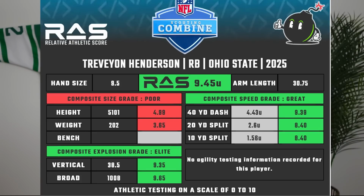All three of these guys went up a percentage point, but that's only because they hit the 7.5 relative athletic score accelerator or disqualifier that you need to hit to get an extra point in the model. So TreVeyon Henderson came in a little bit less than he was listed at. I think he was listed at 210, comes in at 202, so that's why I kind of hurt him a little bit. He was expected to run fast and jump high, and he did. So I don't really give him any bonus points for that.